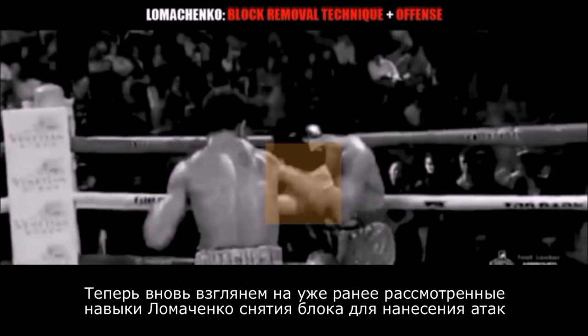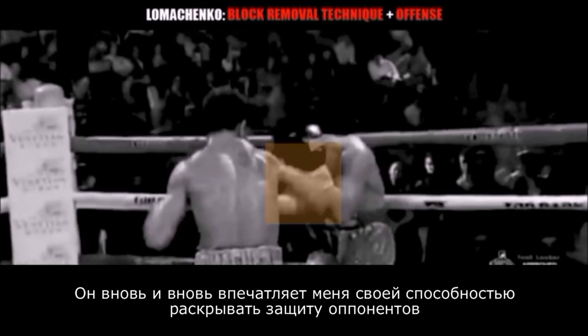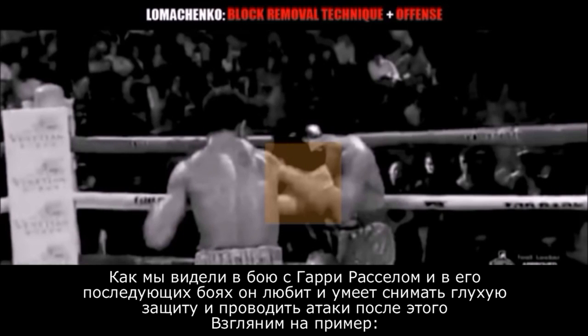Now we're going to take a look at Lomachenko once again making use of block removal techniques to set up his offense. Lomachenko continues to impress me with his ability to think outside the box. As we can see in the Gary Russell fight, and now in his latest fight, Lomachenko likes to use block removal techniques to actually set up his offense, especially when his opponents cover up. So we're going to take a look at what happened.